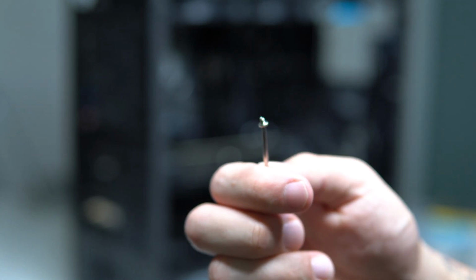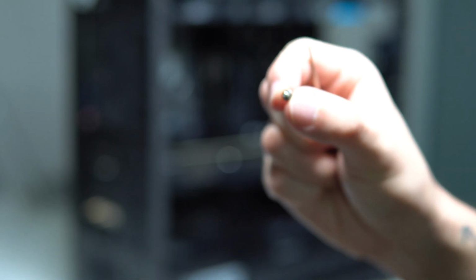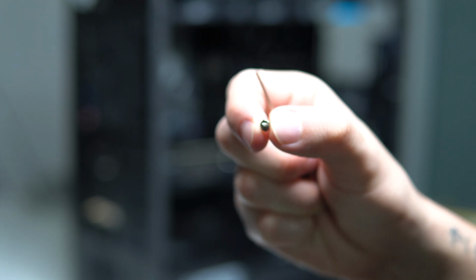So I'm going to try to get this microscopic screw onto the screwdriver so you can see it. This here is the actual threading post screw, and that will feed into this little hex screw that will be a mounting post screw for our Phillips head screw.